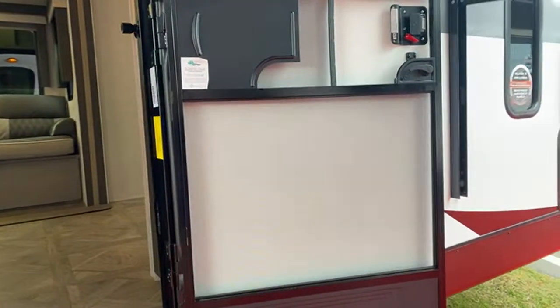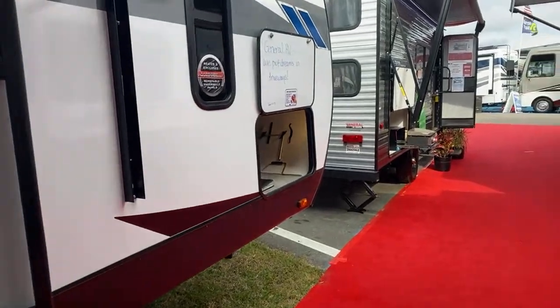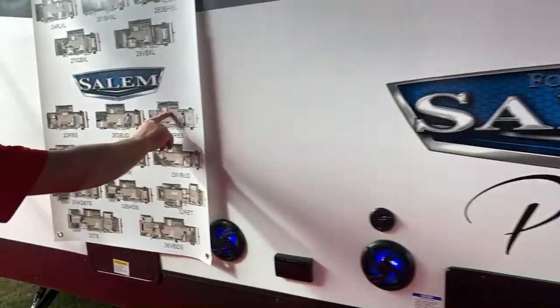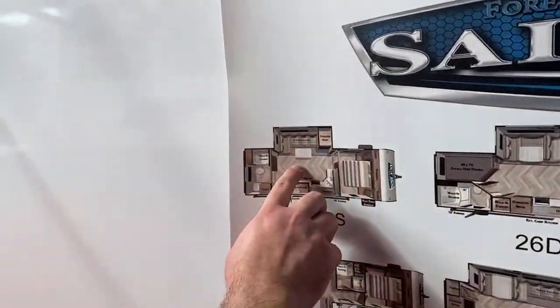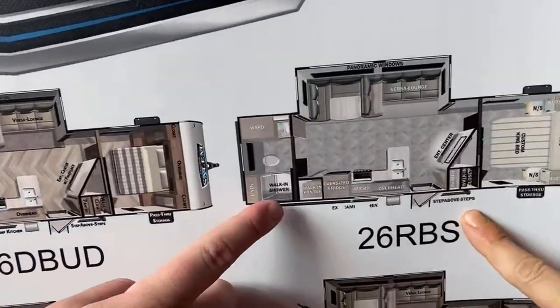I'm going to stash my backpack. Lisa's going to grab a beverage for us. I believe the 22 has a private bedroom too. Here we go. So here's the model. This one has the Versa Lounge. So here's your 22 RBS. This is what you wanted us to look at. All right, this is what we're going to see.